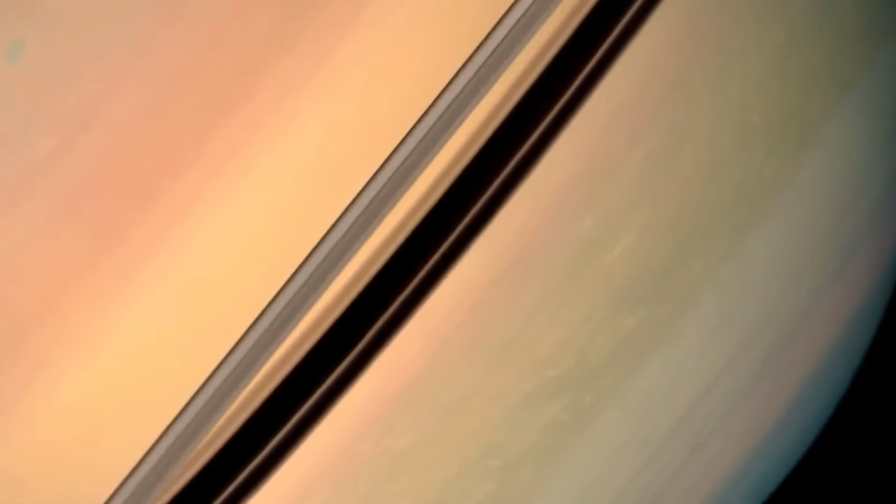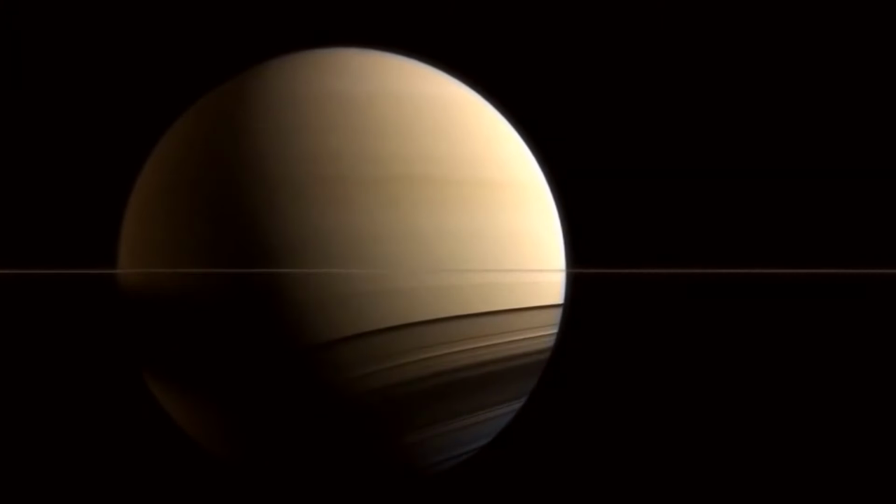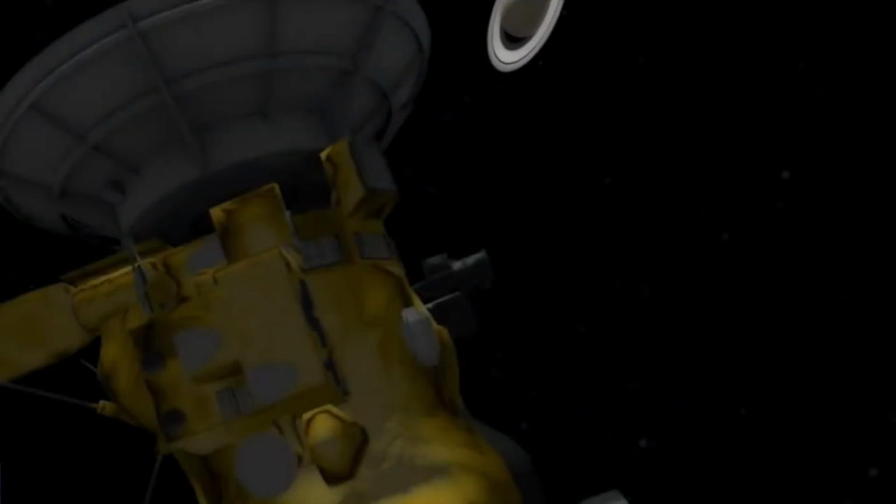in excellent quality. But how old are the rings? Have they existed since the birth of the planet itself? Or did they appear recently? At the end of its mission, Cassini gave us the answer to this question. We were very fortunate not to miss out on this marvel of nature.